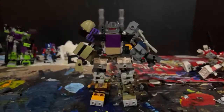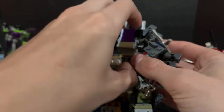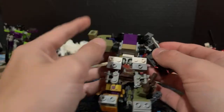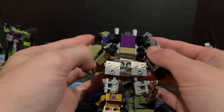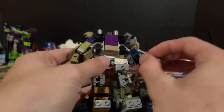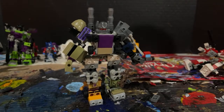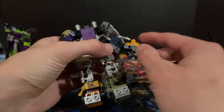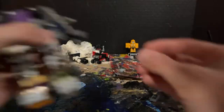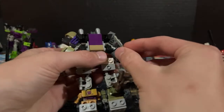I think that's the best shot of him I'm going to get. But out of all my combiners, he's probably got the least articulation, because he's really hindered by all the kibble I put on him. Like the Vortex one, as you can see, okay, that just fell off. I bulked up his arms a little bit. I wanted this to be a little less bulky, but there was really no way to do that. So I guess I'm just stuck with this, but I do like how it turned out.